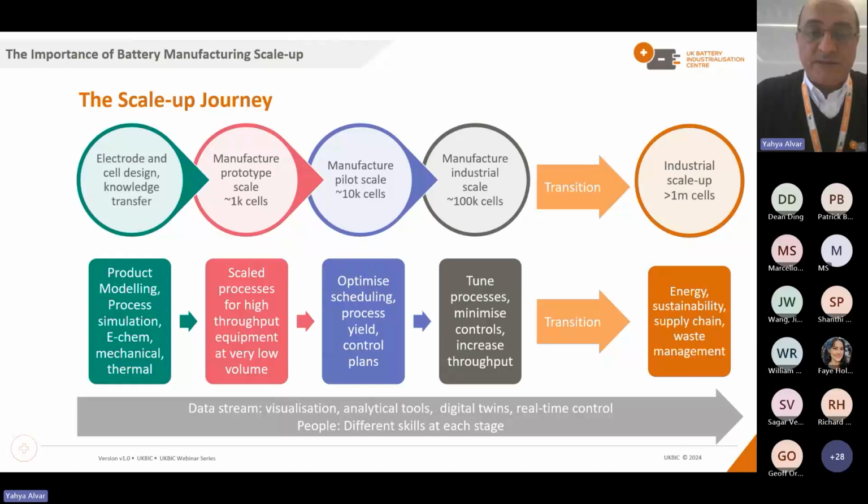Then move into the first prototype scale, which is about manufacturing maybe 1,000 cylindrical cells, maybe 100 to 200 pouch cells. And we need to repeat this process a few times: build one, build two, build three. We need to create a baseline and then improve with every single iteration of the runs to see how the product improves. The next run is the pilot run, roughly 10,000 cylindrical cells, maybe about 1,000 pouch cells. During this process, we will optimize the shadowing, process yield, and control plans. Again, this is another important step of this journey.